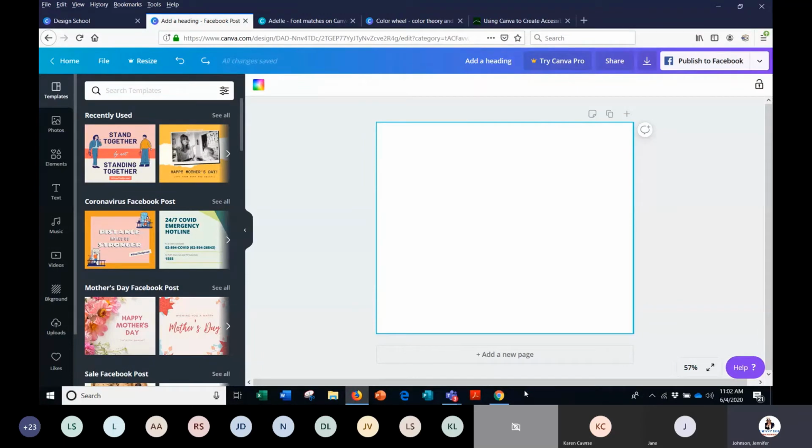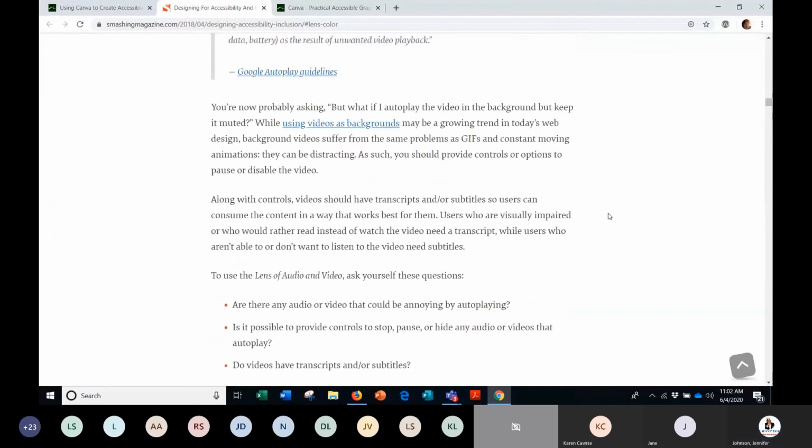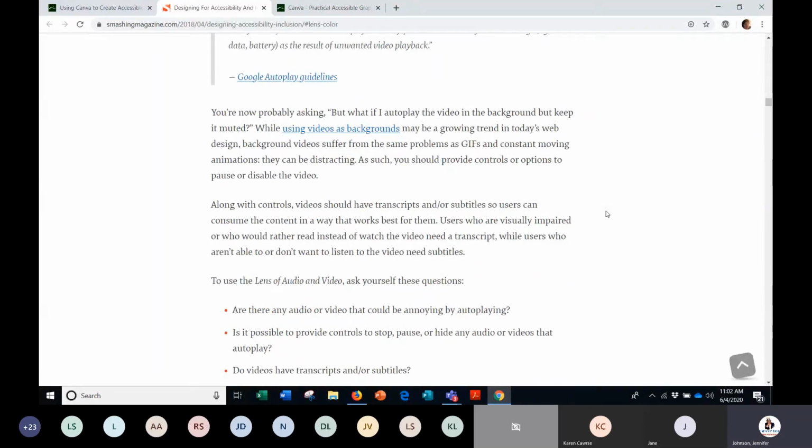Obviously, if someone is totally blind, they are not going to see your Canva graphic, and you will have to make accommodations for that, and we will talk about that a little bit. I want to start off by referring back to that article I shared with you in the pre-reading, because I really liked how this person split up the certain elements of design into lenses. I thought that was a really useful tool and way to look at things.